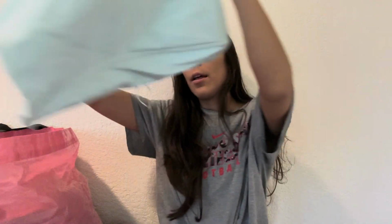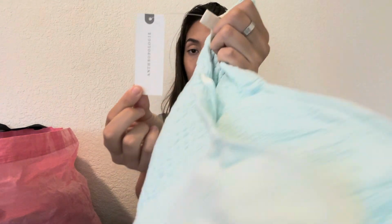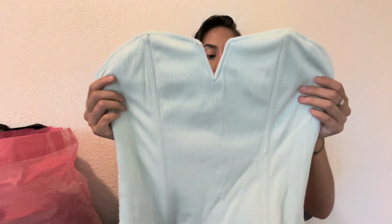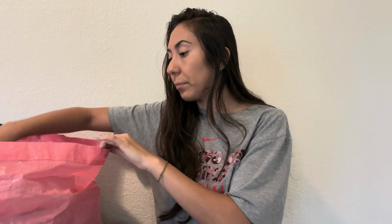And then this is a little strapless bustier top. It has boning in it, it's structured, and it's from the brand Porridge, and it's new with tags from Anthropologie, which is amazing. The retail price was $78. I'm thinking I should be able to get at least 30 out of that, so that's great.